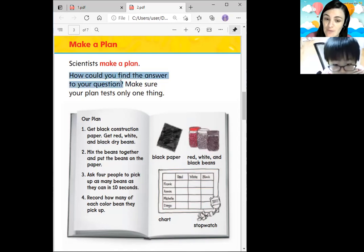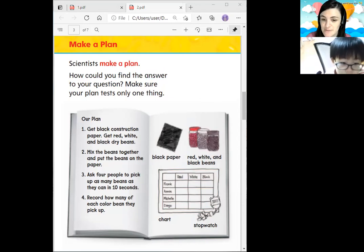So how can we find the answer to the question? What can we do to find out if that's true or false? Make a plan. Get a black construction paper. Get red, white, and black dry beans. Mix the beans together and put the beans on the paper. Ask people to pick up as many beans as they can in 10 seconds. Record how many of each color bean they pick up.